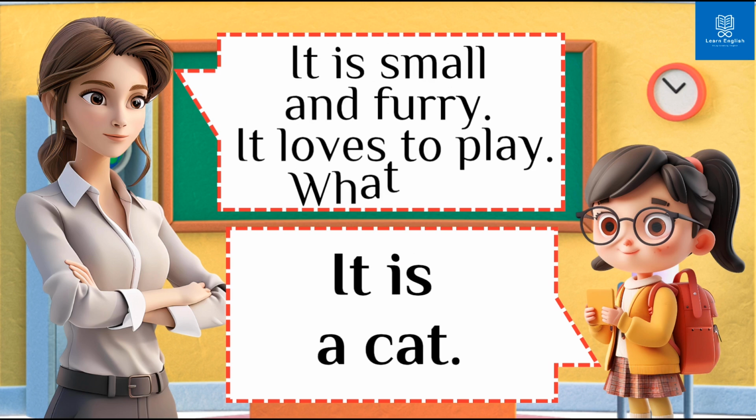It is small and furry. It loves to play. What is it? It is a cat.